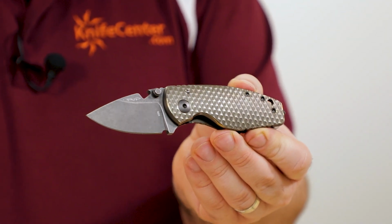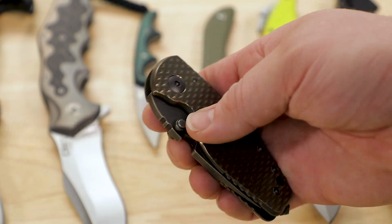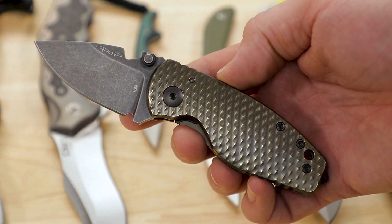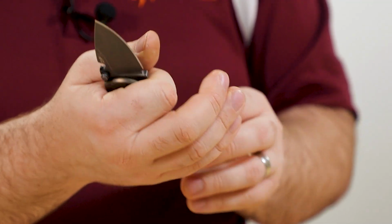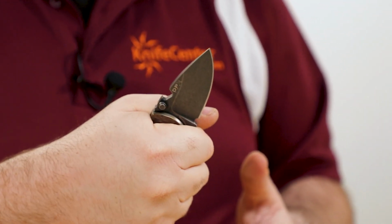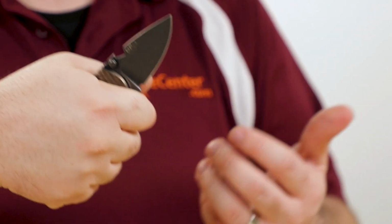They're all really cool, but you've got a full titanium frame in this case rather than G10 on the front. A little bit of contour and a nice texture on it that's not too aggressive. It has an even better feel in the hand for me. It just sits in there real nice. Wide contact patch. I can actually get all 4 of my fingers on this particular knife and go to town.